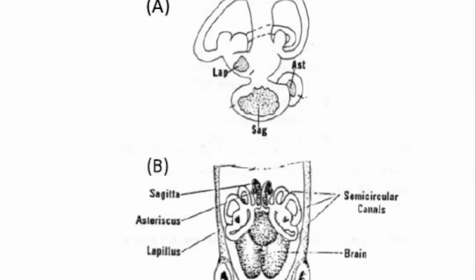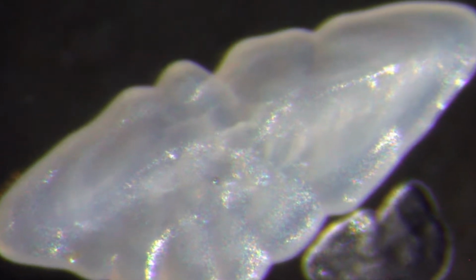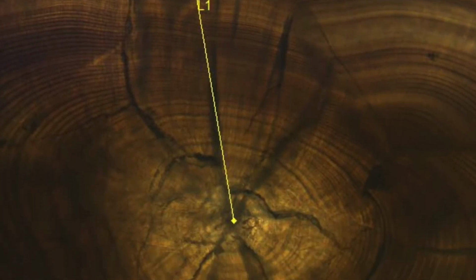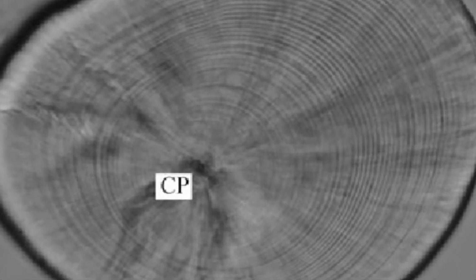An otolith is the equivalent of a human inner ear bone. Hake otoliths are usually elongated, oval-shaped bones. Otoliths are useful for determining growth in fish because they have rings, like a tree, that indicate the growth of the fish on regular increments, in my case, daily. We can use these rings to estimate the size and growth rate of a fish.